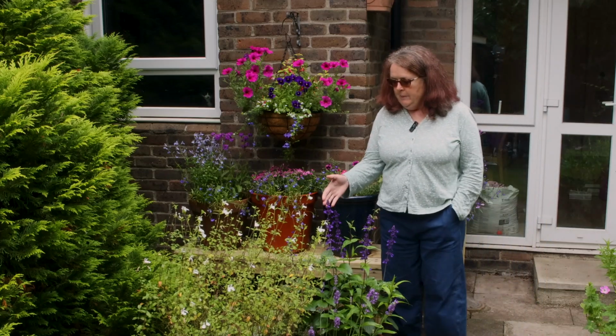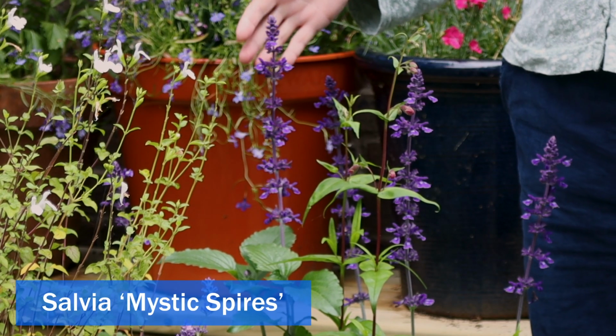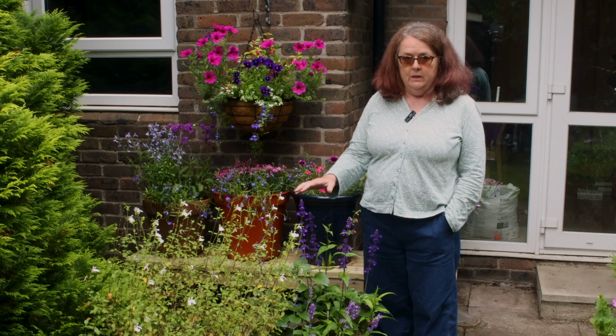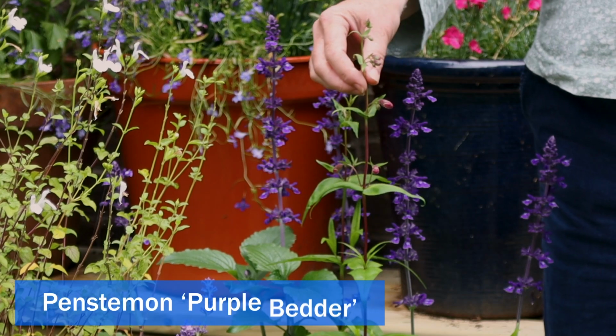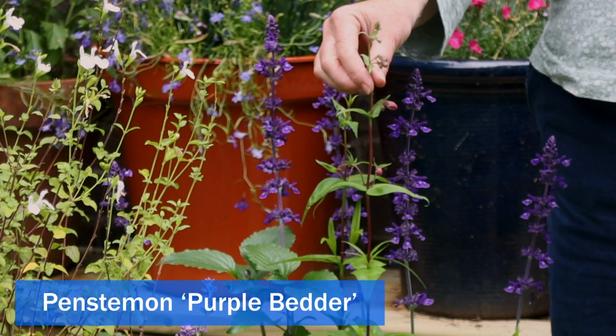This is Salvia Mystic Spires, which I covered in a previous video. It's looking splendid at the moment and it will carry on. It's actually a tender perennial, so treated as an annual. And I've put it in with Penstemon purple bedder. This is about to flower and they'll carry on into autumn.